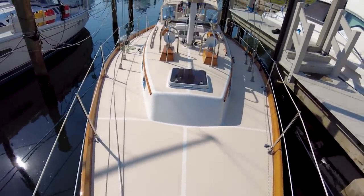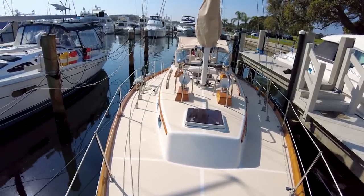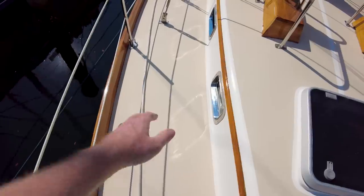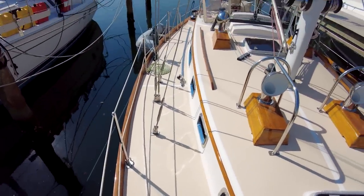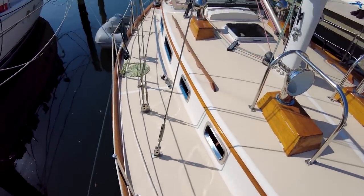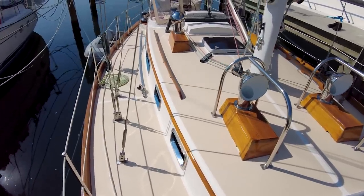Just a very pretty boat. I like it a lot. The decks look like they're in awesome shape. We've got good tread on the non-skid, and I don't see any crazing on the paint anywhere so far. I really like these stainless opening port lights and ports to the aft there. They look really awesome, and you know, they're high quality, obviously.